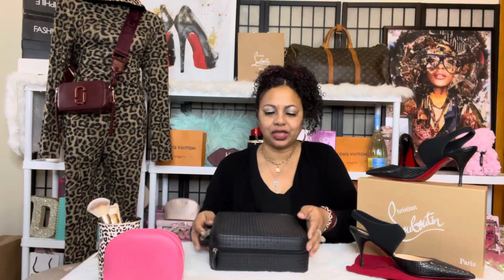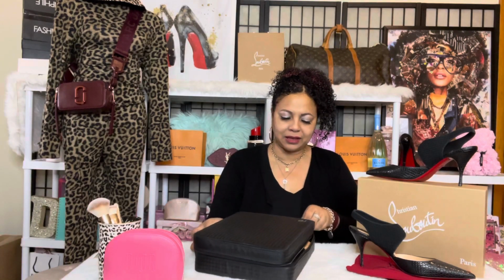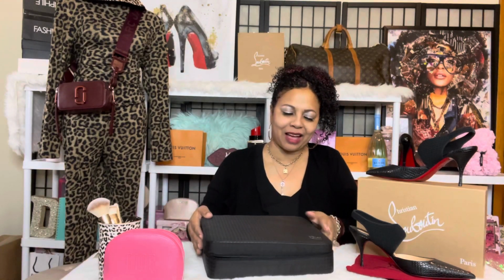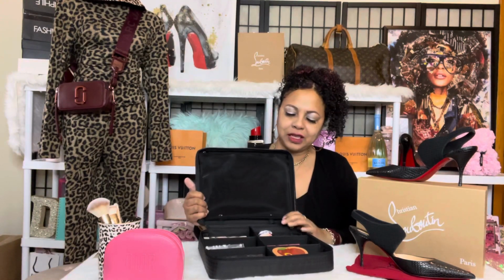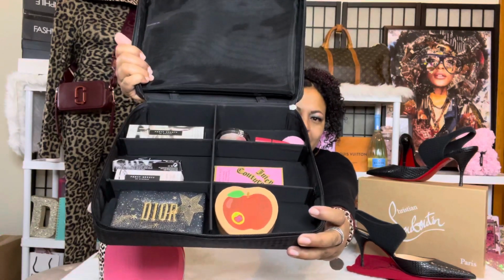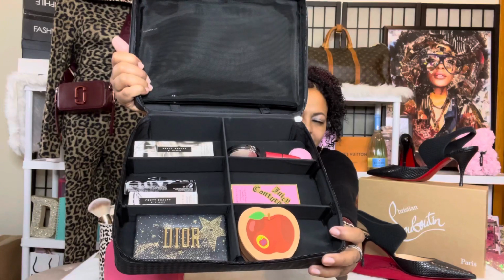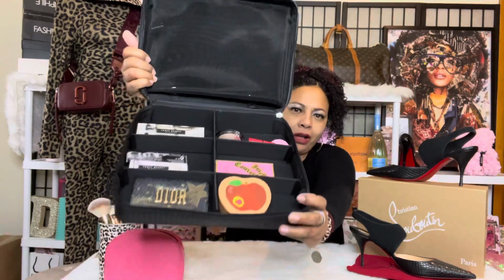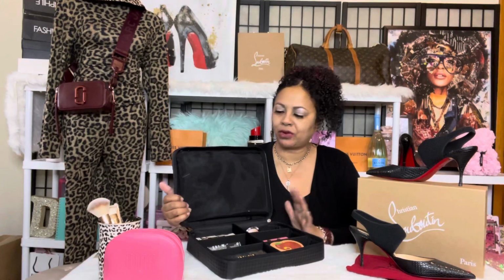I'll put the dimensions somewhere here, but this one is so large. It's a makeup kit. It's by Dior, and it's so fancy, and I love it. It's like a little travel makeup case. So you can see you could put all your items in there. And I have some of my Dior makeup and other items in there. Some Fenty lip gloss is in there, some Juicy Couture. But all your items can fit in this makeup travel case.